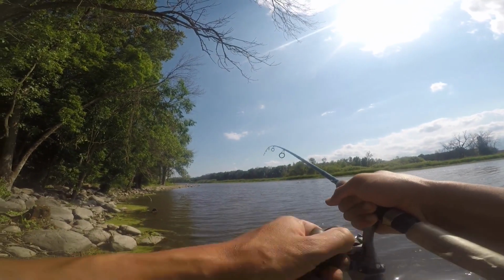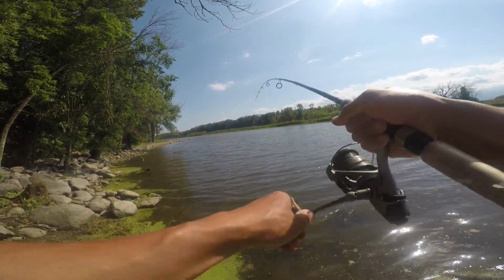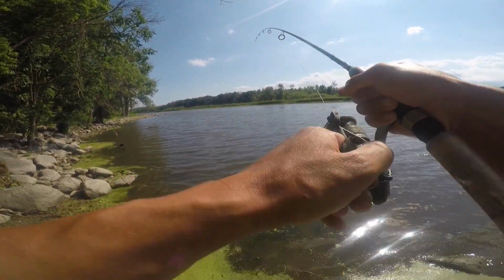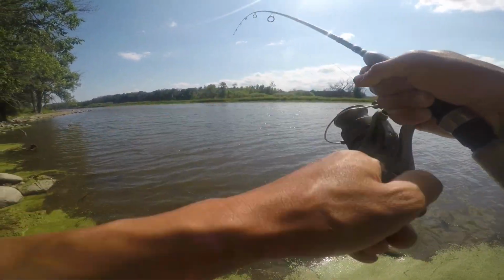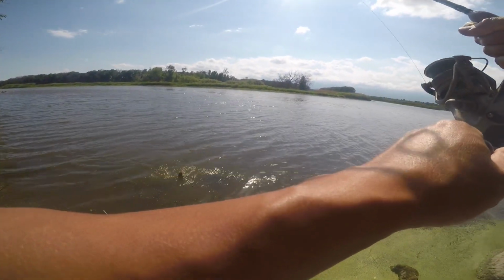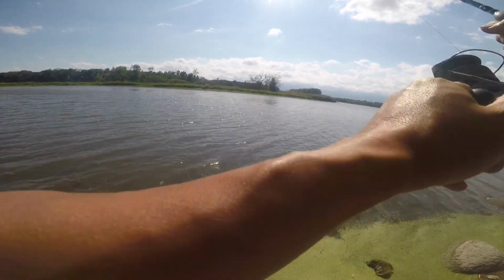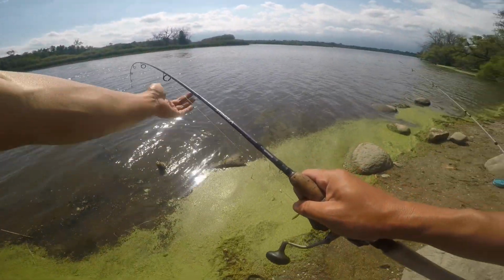Oh, got something on the bluegill. Yep, definitely got something on the bluegill. Natural bait, big fish. Is that a bowfin? Is it a bass? I don't know. Looks like, yeah, it's a bass. It's a very small bass that took the bluegill bait. Very small largemouth bass.